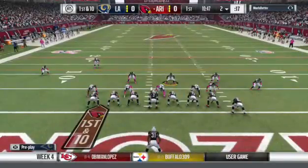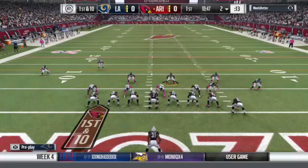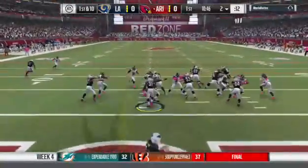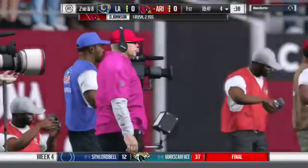Let's go. Blue 58. Blue 58. They come out with 1 back and 3 tight ends. They'll run for the first time with Johnson. Give him a couple on the carry there, 2nd and 8.